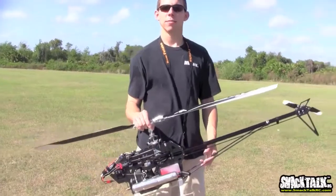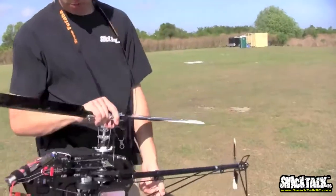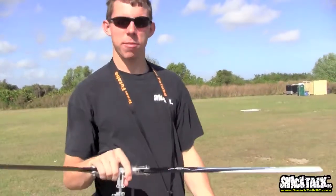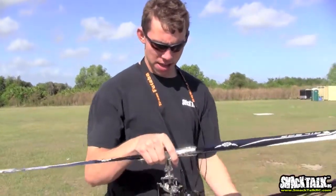Number 9, my helicopter shakes. Sorry. We don't have enough bent items on the helicopter at the moment to show you how it looks, but I'm pretty sure you've all seen it. Just looks like a jackhammer, and that's bad. So if you're seeing it, the best place to look is your canopy. Your canopy is a telltale sign of if something's shaking. Your skids will kind of show it too, so take a look there.